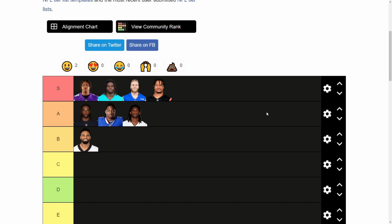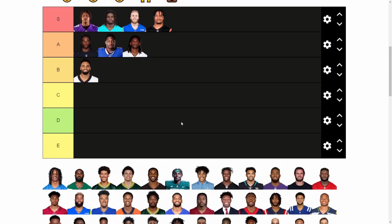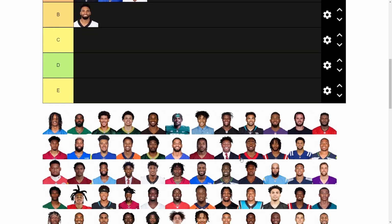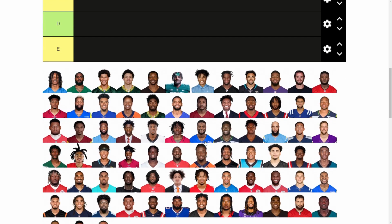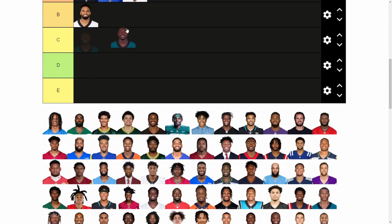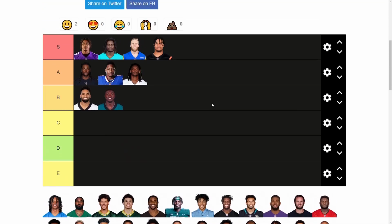Moving on to my wide receiver 9, next guy who I'm also going to put in B tier is going to be A.J. Brown. A.J. Brown, he's just a really talented player. He's very clearly the wide receiver one for the Philadelphia Eagles. And this is going to be a team that's going to pass the ball a ton again. They were really effective at doing it last season.